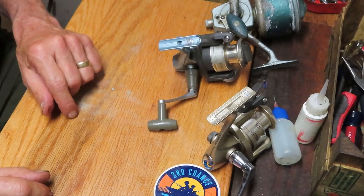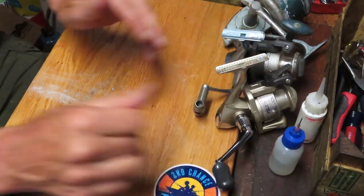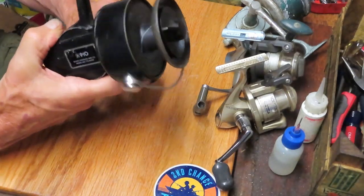I'll be happy to add that one. I think we'll do a video on both of those. I'll have to go back and check, but I don't think that I have them in my lineup, so I'll do that. And then my last $10 reel was a Sears reel.